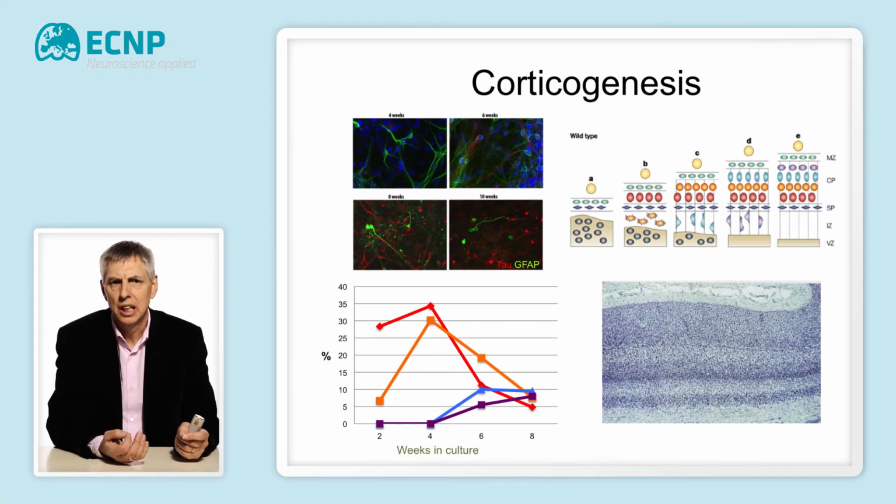So what do I mean by that? Well, we're used to working with neural stem cells that have the potential to make neurons and glia. So they're multipotential. But they don't really build tissue. What iPS cells seem to have is really the capacity to go through a histogenic process as if they were truly building tissue. So let me give you an example of that as shown on this slide when we're looking at the example in corticogenesis.